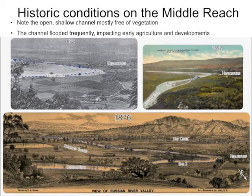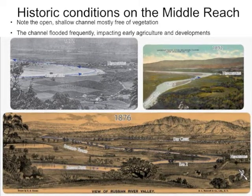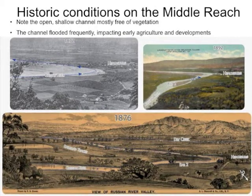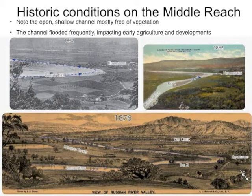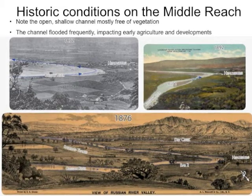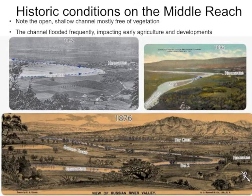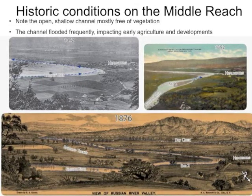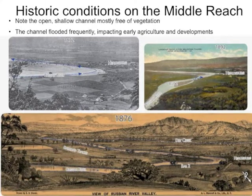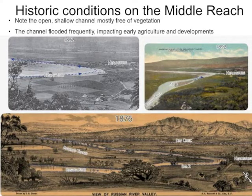Ground photographs from the 1800s show a wide, shallow channel of the Russian River near Healdsburg. The upper left photograph, taken in 1872, shows a wide bar where the Syar plant exists today. In 1892, the diagram on the right shows gravel bars emerging from the channel and low floodplain benches alongside. The lower diagram, drawn in 1876, looks northward toward Fitch Mountain and shows the Russian River tributaries and the areas under land use that were subject to flooding about once every 10 years.